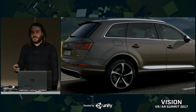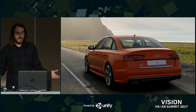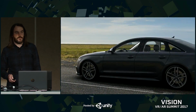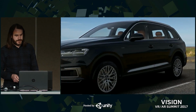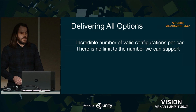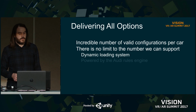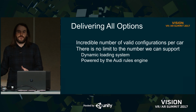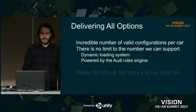So, customization at scale. For Audi, we have to deliver every single configuration, every single car, and there are literally millions of configurations you can possibly have. And this is just a small selection. So yes, an incredible number of valid configurations per car. There's no limit to the number we can support. We have a dynamic loading system, and it's powered by the rules engine at Audi. This is the same system that powers all of Audi's sales infrastructure, and also powers the VR and the point-of-sale systems.